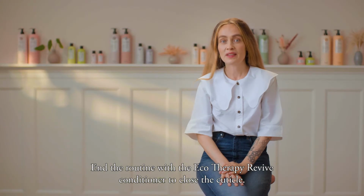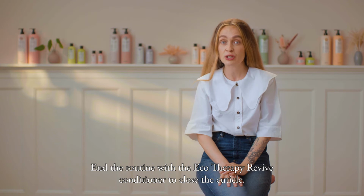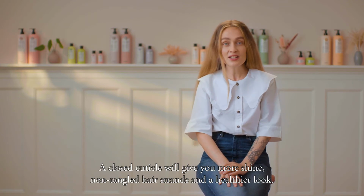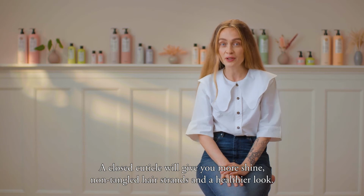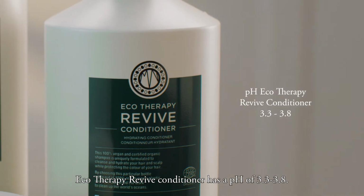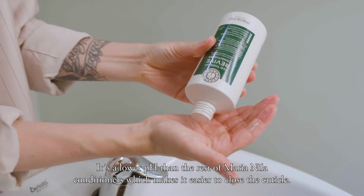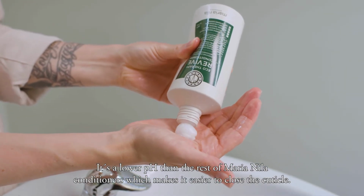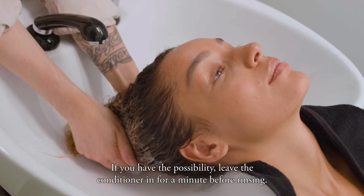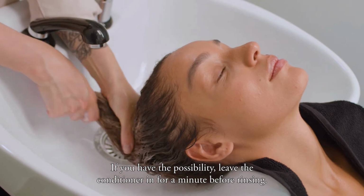And finish the routine with the Eco Therapy Revive conditioner to close the cuticle. A closed cuticle will give you more shine, non-tangled hair straws and a healthier look. Eco Therapy Revive conditioner has a pH of 3.3 to 3.8. It's a lower pH than the rest of Maria Nila conditioners, which makes it easier to close the cuticle. If you have the possibility, leave the conditioner in for a minute before rinsing.